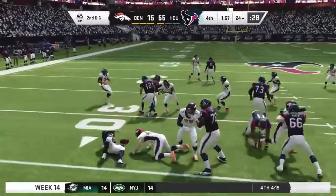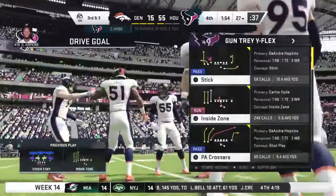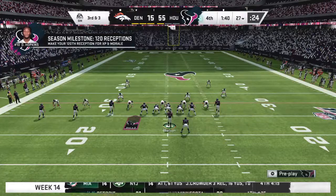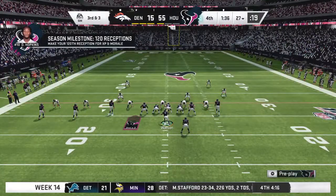They run it again with Hyde. And he's upended after a gain of 2 out to the 27. The Texans on 3rd down. They've hit on 6 of their 8 tries. Very good. This time it's 3rd and 3.